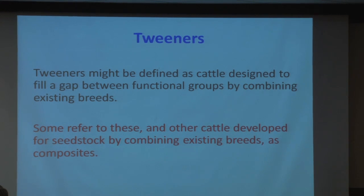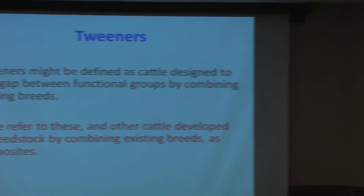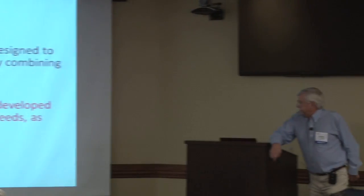They could be confined, as it says up there. They are designed to fill a gap between some existing types of cattle. Some people refer to these and other cattle that are developed from existing breeds by combining them as composites. That's one word you can use. So this is what I mean by tweeners.